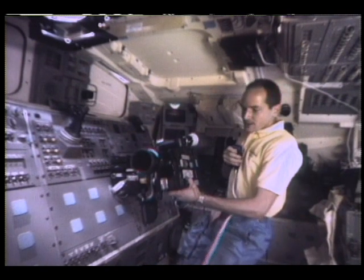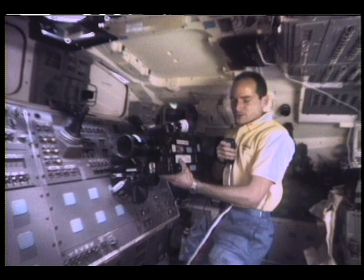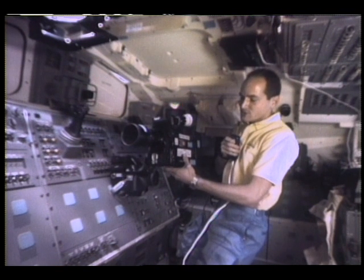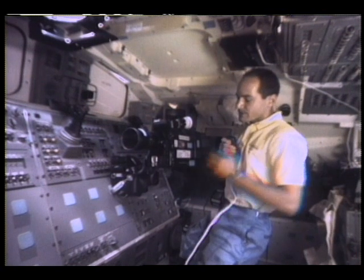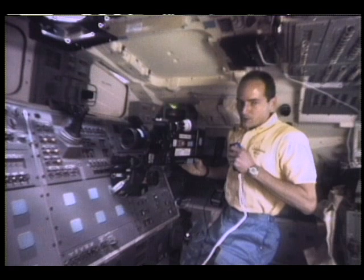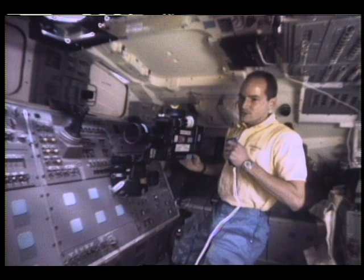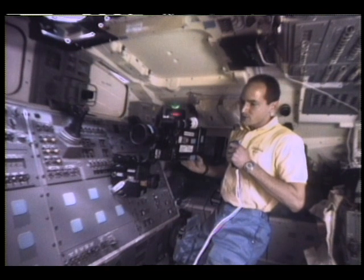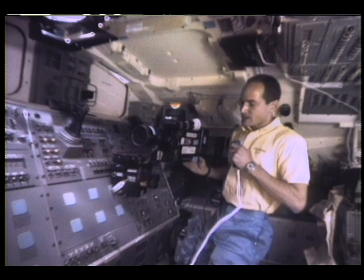What we've got here is a 16-millimeter Aeroflex motion picture camera. This is actually an identical camera to a camera that's used widely in the motion picture industry. On board, we use it to document almost all the activities that we do here. In fact, most of the films that we take when we go talking throughout the country about our space flights are taken with this camera here.